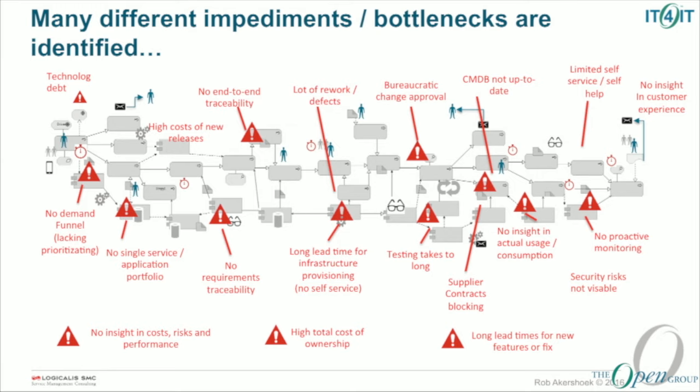One of them is, for example, we have no clear tool to manage the funnel of demands coming in. We don't have a single service portfolio with an understanding of all the services we have. Or we miss end-to-end traceability from a requirement until something is in production. Or there's a lot of rework, or testing just takes too long. We want to test, but the test environment is not available, and it takes 2 weeks to get the test environment there. The actual approval of the change going into production is too bureaucratic, so we are ready, but you need to tell them 2 weeks upfront that you're going into production, so you need to wait. There's a lot of wait time.